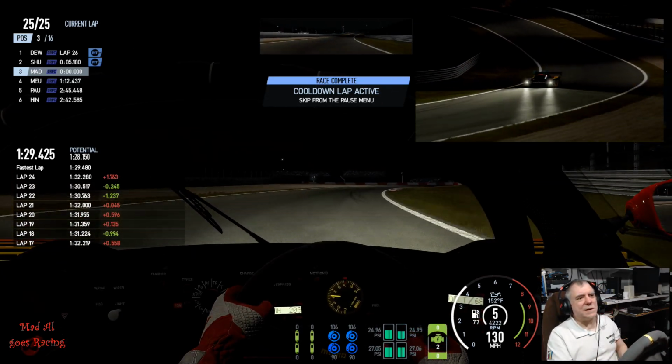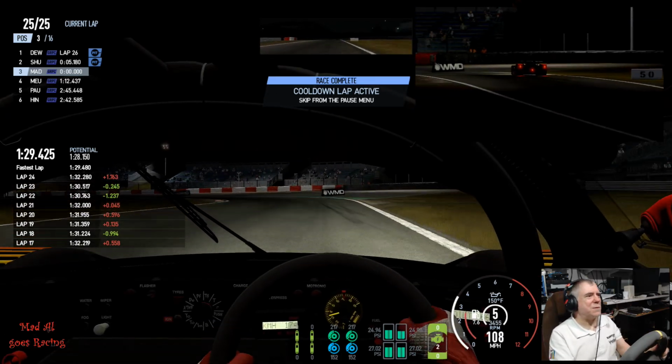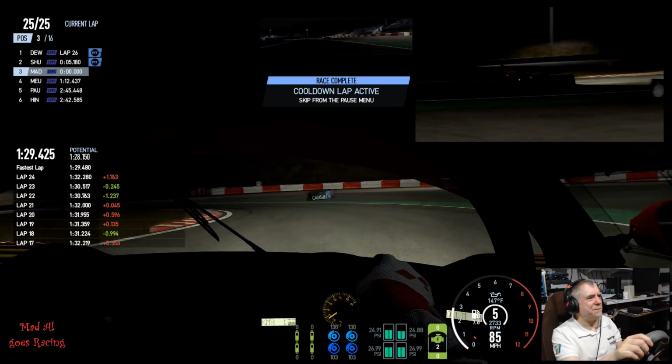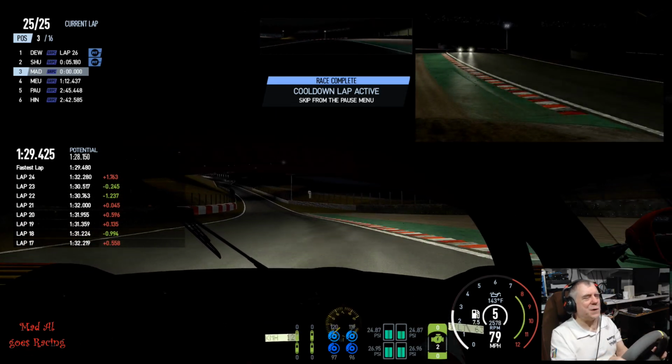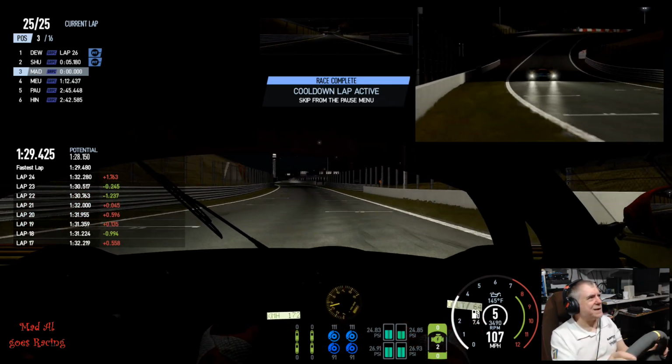The other one, of course, is you're tooting around the last corner trying to work out where the entrance to the bloody pit is, and one of the AI comes in and sideswipes you into the pit wall or something daft. I do believe I seem to recall hitting the end of the pit wall on one of my pits and had to reverse back again and then go in a second time.